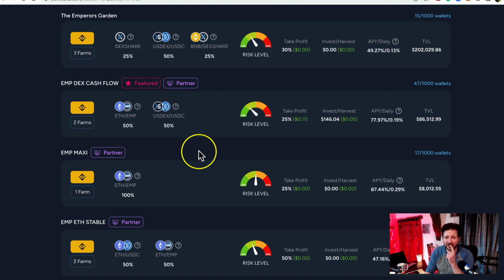Okay, so firstly, let's go through this step by step and logically. Let's look at the APR firstly. So it's paying 0.19%, which is great. So the APR is here, but let's start on the left-hand side. So this here, all this is one vault, and in the vault are 2 farms. So there's 2 different farms that make up this vault.